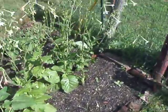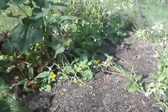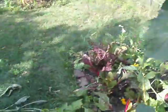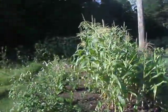Alright YouTube, it's garden update time. Here you see some Nicotiana and so forth. Most things are starting to go by. The sunflowers are doing well, but some of them have bent over due to their own weight, which is rather funny. There's lots and lots of corn, as you can see.